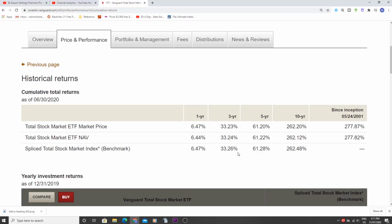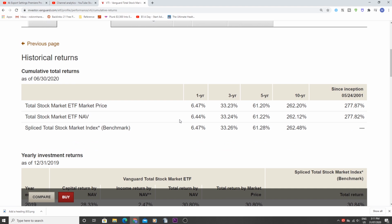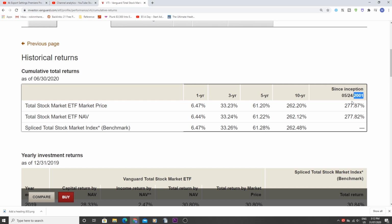So once again, if we head on back over to the VTI Vanguard website, we can see some information about the earnings of VTI over the past couple years. And this is where we're going to see how well VTI has performed over the past little while. So we can see over the past year, VTI is currently sitting at 6.4% up. Over the course of 3 years, it's sitting at 33%. Over the course of 5 years, it's sitting at 61%. Over the course of 10 years, VTI is sitting at a 262% increase, and since inception in 2001, this fund is sitting at 277%. This means that if you started investing in 2001, your money would have grown to this date by 277%.